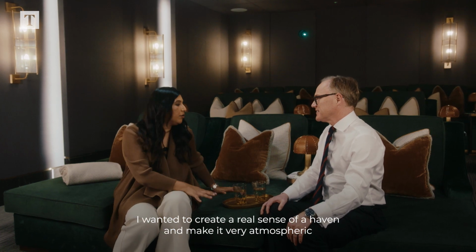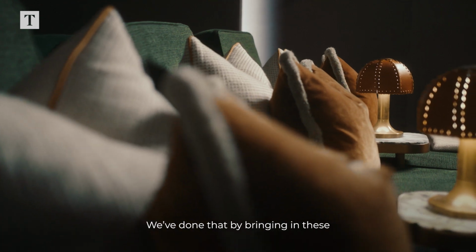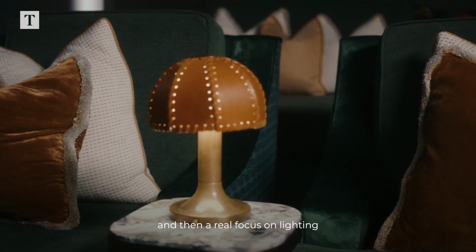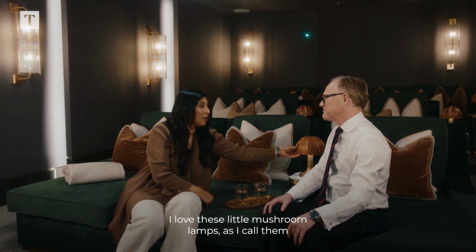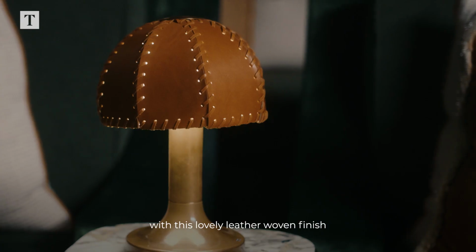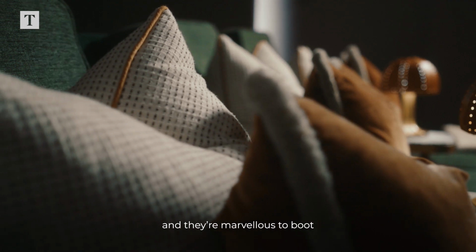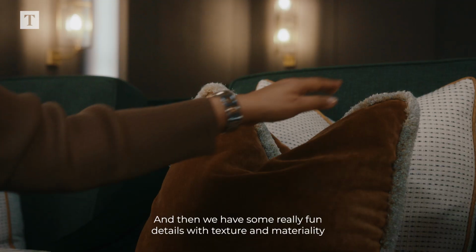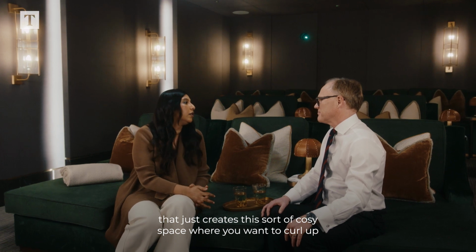I wanted to create a real sense of a haven, make it very atmospheric. We've done that by bringing in these beautiful jewel tones and then a real focus on lighting. I love these little mushroom lamps, as I call them. It's bespoke. We had it handmade in England with this lovely leather woven finish, and they're wireless to boot. And then we have some really fun details with texture and materiality that just creates this sort of cozy space where you want to curl up.